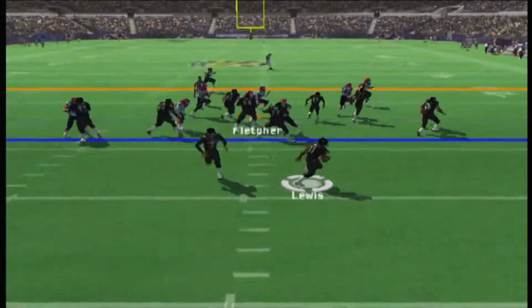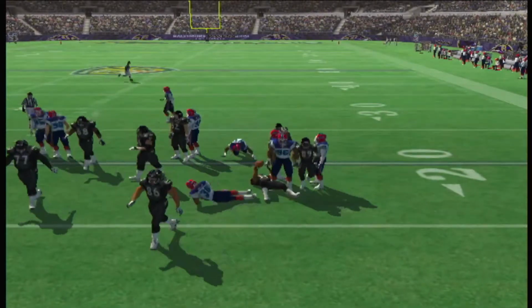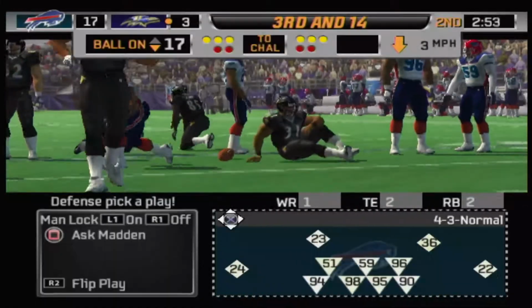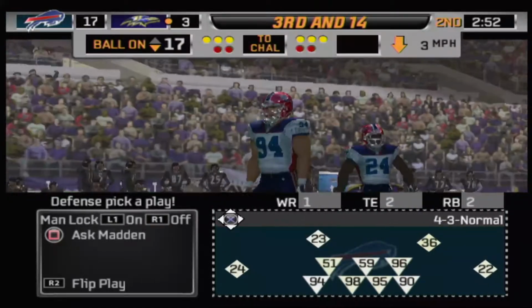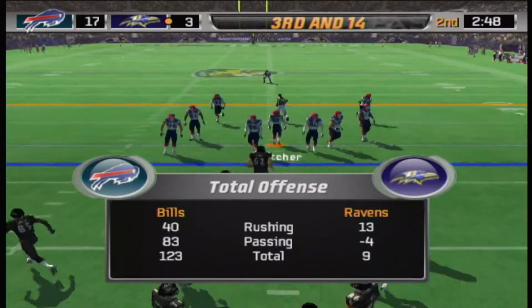The Ravens come out with three receivers tight. Floyd is there on the stop. Lewis is able to get a yard or two on the toss. And they'll face a long third down here.